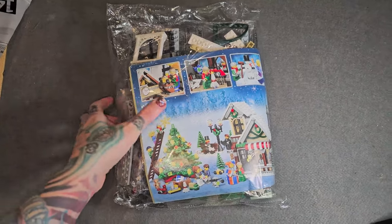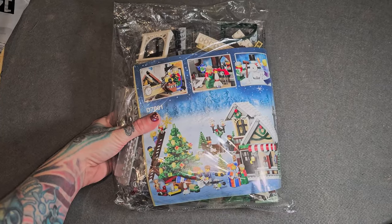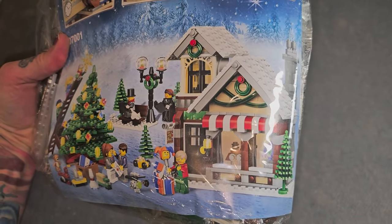What's up, guys? Max's elf actually gave him this awesome pack of Legos, guys. Not real Legos, bootleg Legos. But check it out. It's gonna make this cool little house.